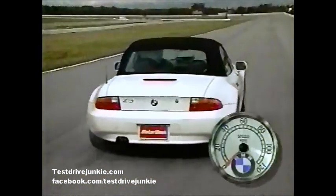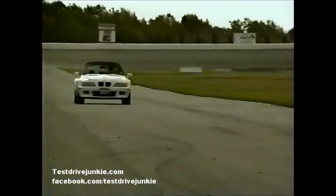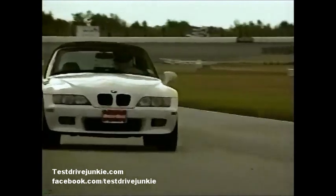Next up, the Z3 2.8. It ran an even better 6.3 seconds to 60, its inline 6-cylinder strong bottom end pushing it hard off the line.